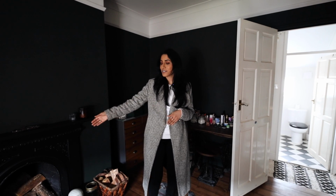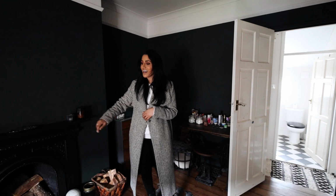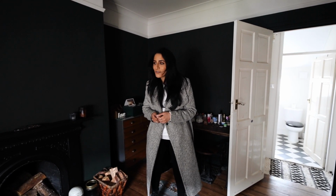So when Nicola first viewed the house, she came into this room. She couldn't actually get into the room because there was a big bed covering this amazing fireplace, and the carpets were infested with fleas. She put her head around the door, said, yeah, okay, and left the room.